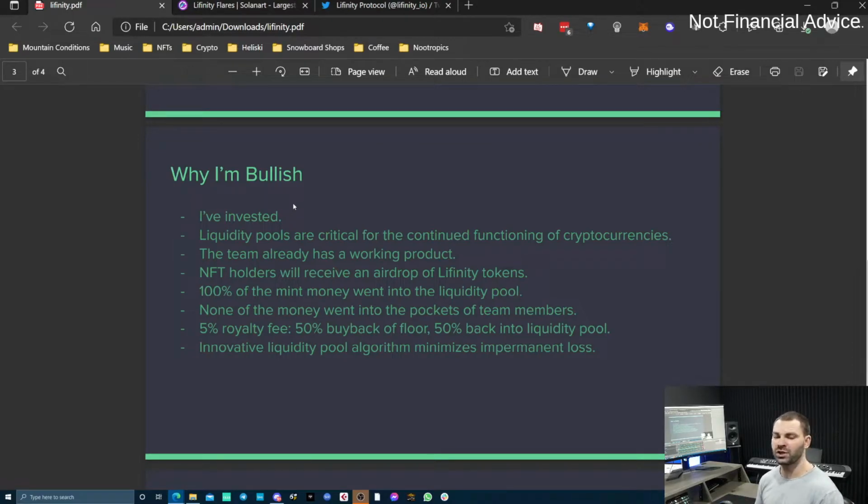There's a lot of competition in liquidity pools, but there's always space for more because the Solana market is always growing. So this is a really good opportunity. Now, why else am I bullish on this? Well, the team already has a working product. They've been running their system in a testing fashion, not with real money, for some time and have promising results.